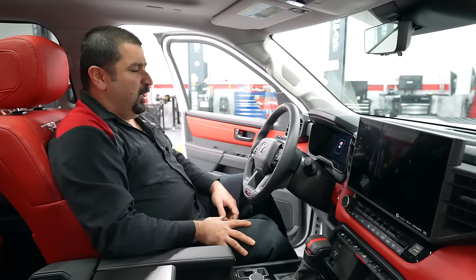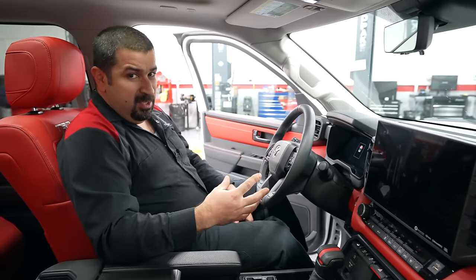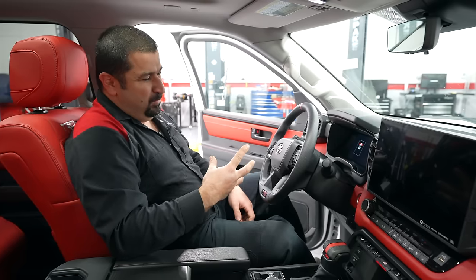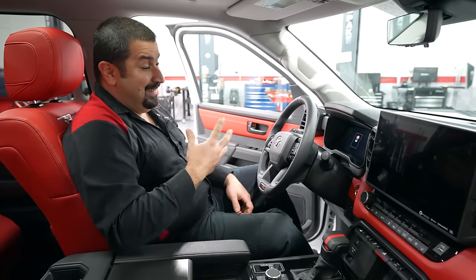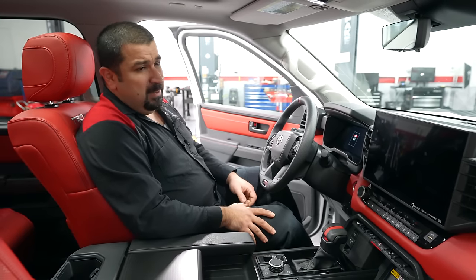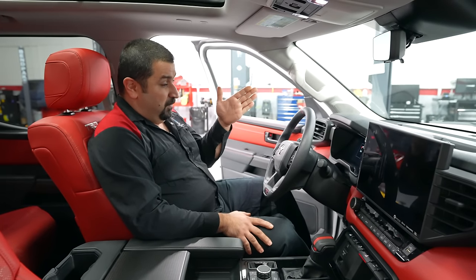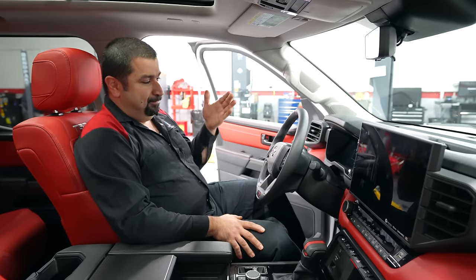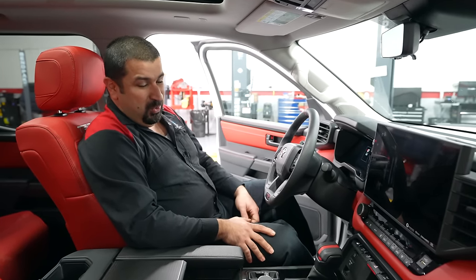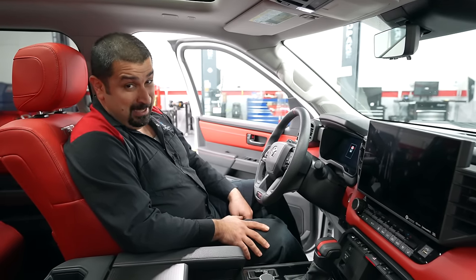Now, the screen is very cool and all, but I'm usually against screens because that's one more thing that's gonna break at some point and it's unnecessary. The reason why it's unnecessary is it doesn't really do much other than a bunch of gauges and very little customization. So that's when I have issues with the gauges, but I'll give it to Toyota. The startup screen is very cool.